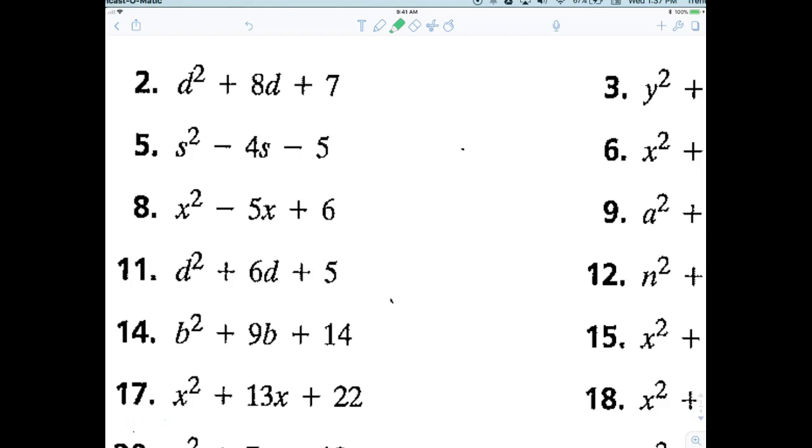So now, what's the only way I can make d squared? You always start with 2 sets of open parentheses. And now, what times what makes d squared? The only possibility is d times d, so that's how I go here.